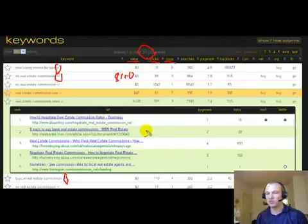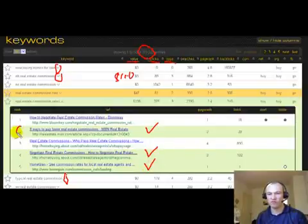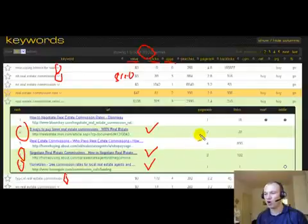But okay, top 5 listings. So basically the 3 opportunities, that's one of them, that's 2 of them, and that's 3 of them. So you can effectively rank 2, 4 or 5 in the top 5 for that term with relative ease. And here's why. Let's take opportunity number 2 for example.